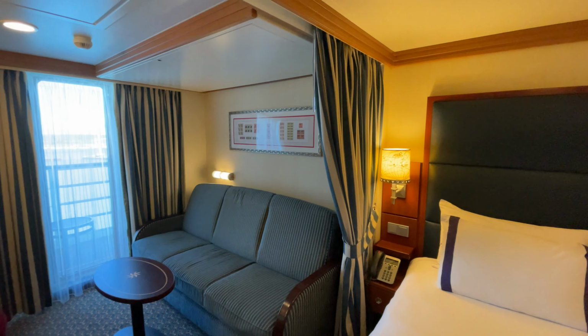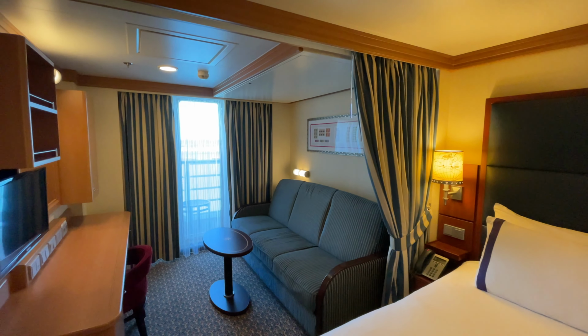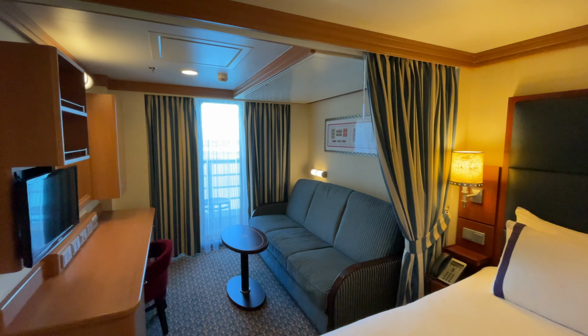It does a pretty good job of blocking out the light if you want to close it off in the daytime. And then over on the wall here, we have just a piece of artwork of Disney Cruise Line sailing away, all the people on shore waving bon voyage to the ship as it sails off.